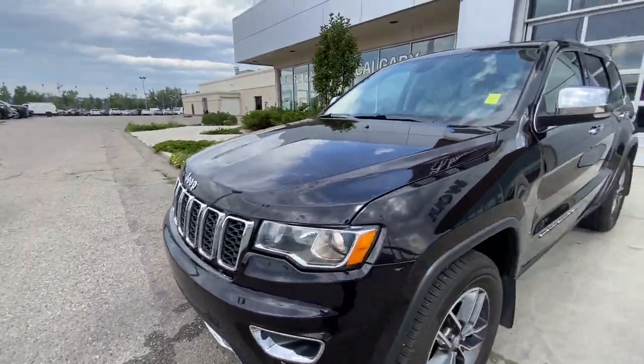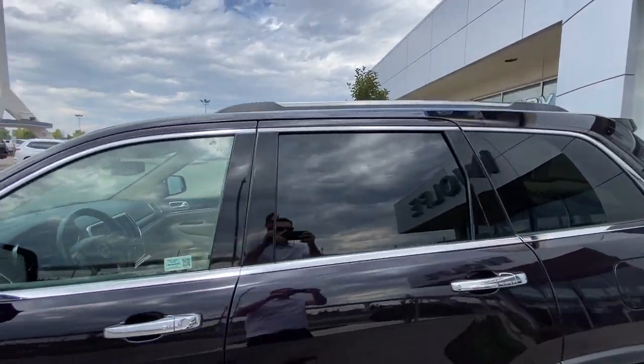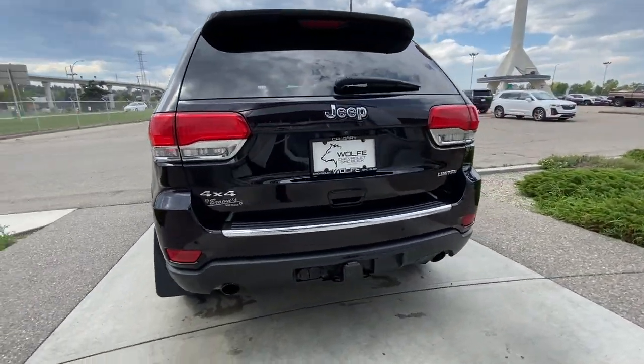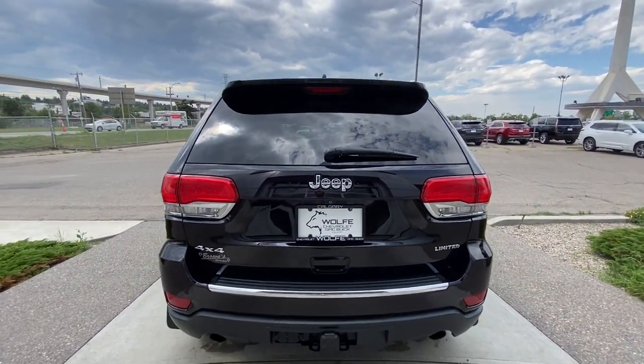headlights. Back down the side of the vehicle, this SUV is remote start equipped. Rear tinted privacy windows with chrome trim all around. Roof rails are installed. And at the back of the vehicle, we have twin chrome tipped exhaust. Towing package is installed. Chrome 4x4 Limited and Jeep badge all on the hatch.